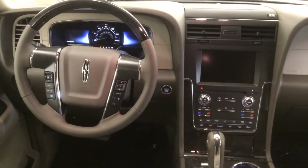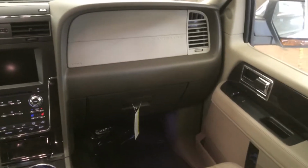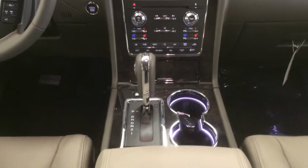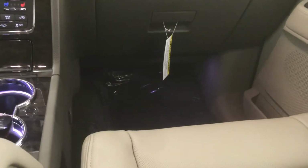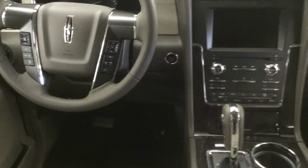Okay, so as we take a look at the interior of this 2015 Lincoln Navigator, one of the first things I notice is the ambient lighting when you get in and out of the vehicle. You can see it there, the cup holders, the controls on the dash light up, the gauge cluster, you can see some down by the pedals and down where the feet of the passenger go. That's a really nice touch that I think looks really good.